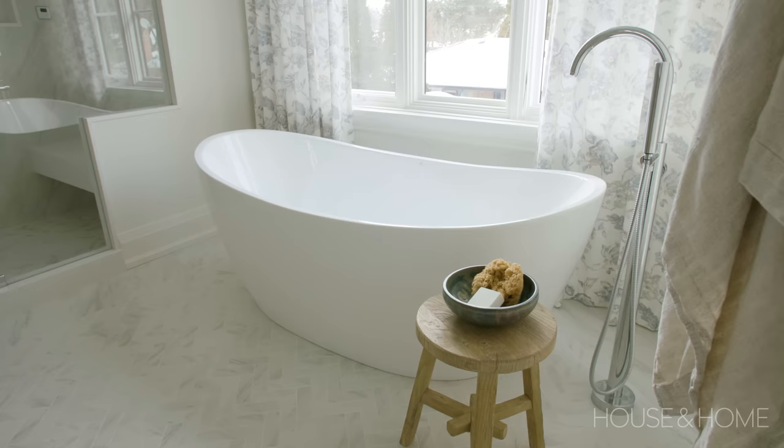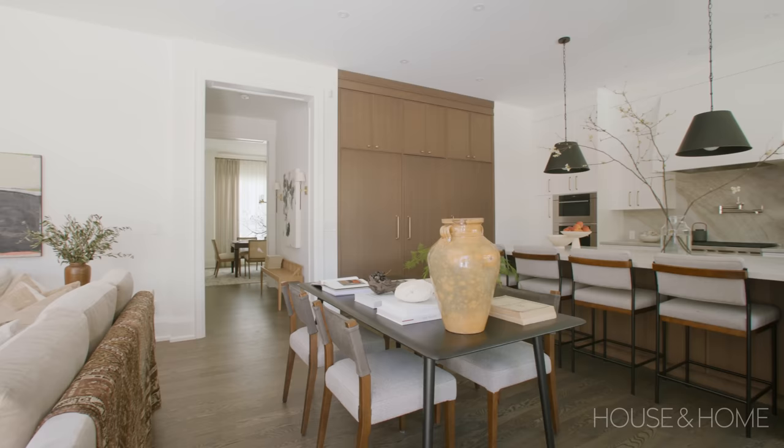Now that the home is complete and the homeowners have moved in, I really am so happy with how it turned out. It's really as warm and inviting as they are.